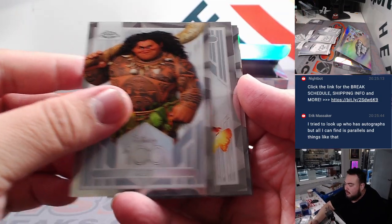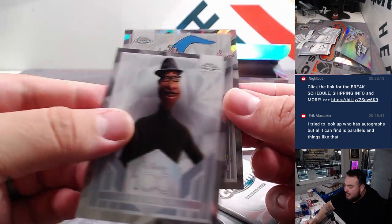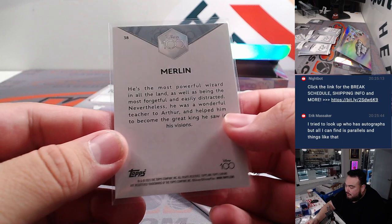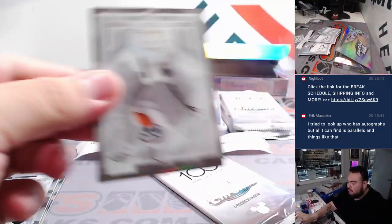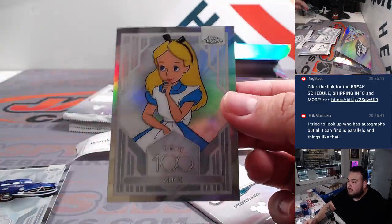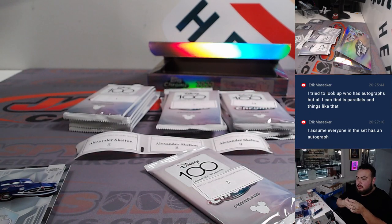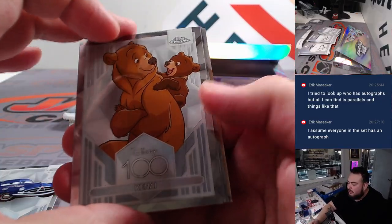All right, we got Maui, Joe Gardner, and we got a cracked ice, Merlin out of 100. Or atomic, I should say. All right, we got Olaf, Snow White, Doc Hudson, and an Alice. Just a refractor, it looks like. I'll try to look it up after. I have a feeling no, but it would make sense if they did.